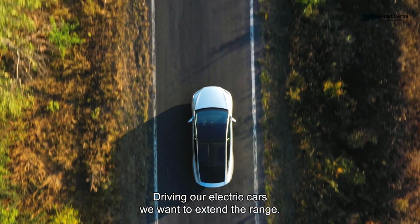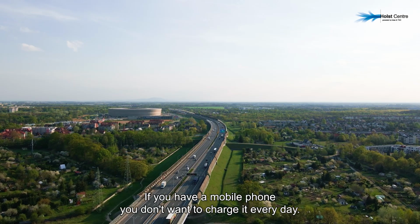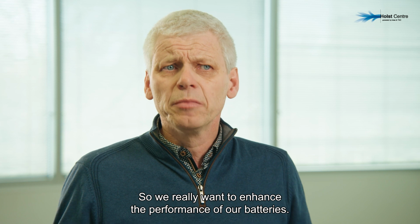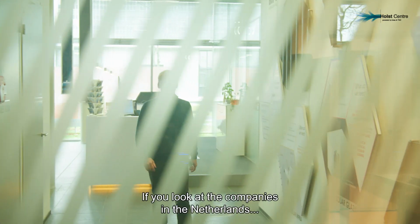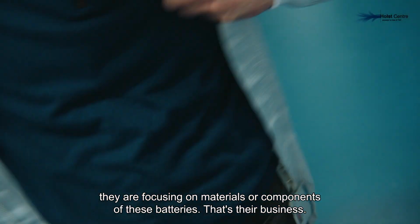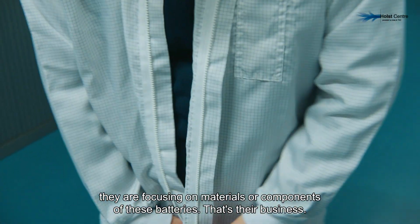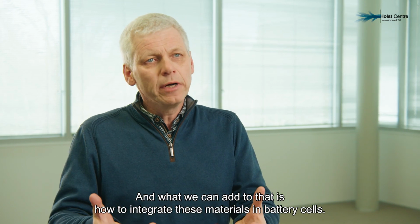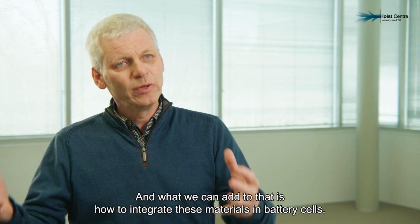Driving our electric cars, we want to extend the range. If you have a mobile phone, you don't want to charge it every day. So we really want to enhance the performance of our batteries. If you look at the companies in the Netherlands, they are focusing on materials or components of these batteries. That's their business.